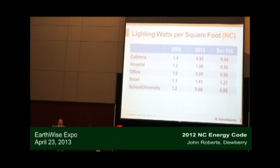The 2009 North Carolina Energy Code only had categories for entire buildings. It didn't have a really big table. It was just a list of building types. The 2012 code breaks down and gives you a lot more options for each individual space. So you can do the space-by-space method, or you can still do an overall building method for your lighting watts per square foot.